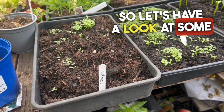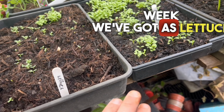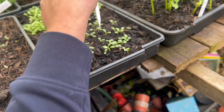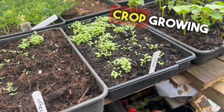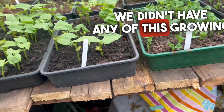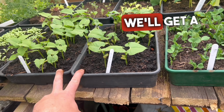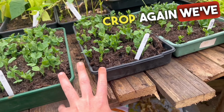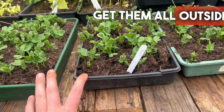So let's have a look at some of the seeds that we've got growing. What I started the other week, we've got as lettuce. That's growing well. Like I say, it's good to keep lettuce growing so that you've got a continuous crop growing. Last week we didn't have any of this growing, but our dwarf beans are coming through, so hopefully we'll get a late crop again. We've got some peas growing, so once they're big enough we'll get them all outside and get them growing.